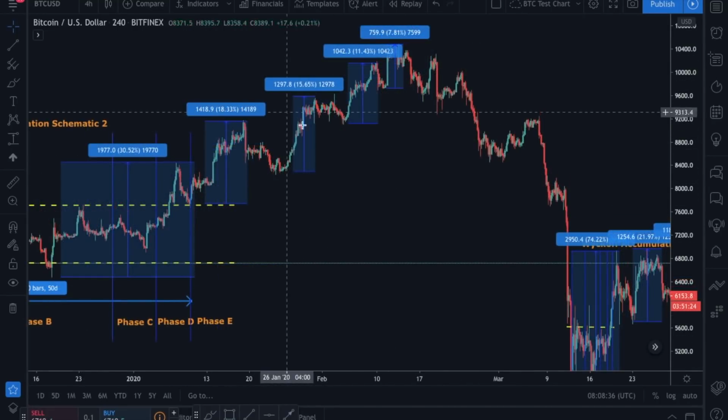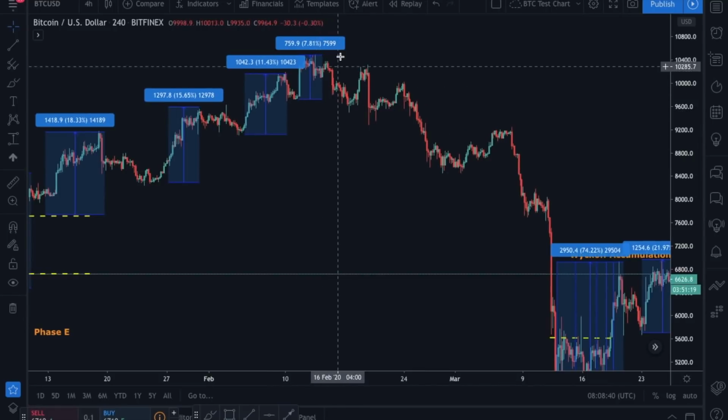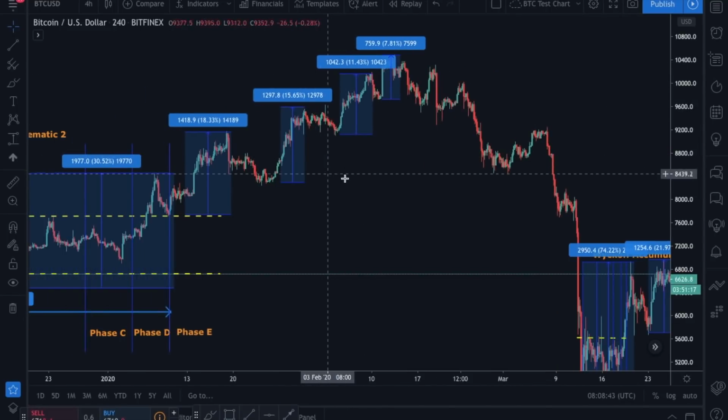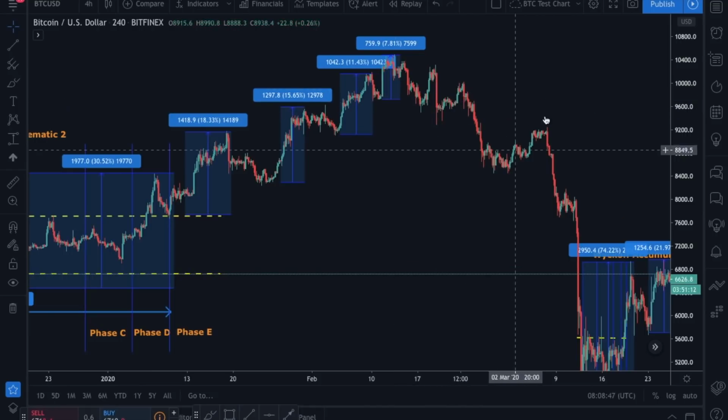So with every price gain, the strength was also weakening, as we can see in this example. And as soon as this strength reached some level where the bulls were not able to push any further, the bears started taking control and the price started going in a downward direction.